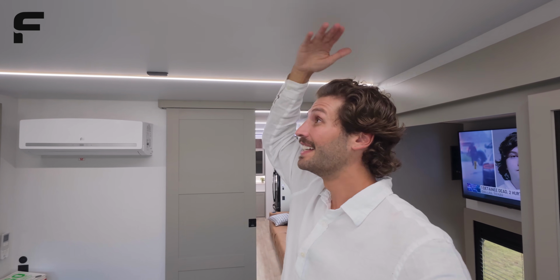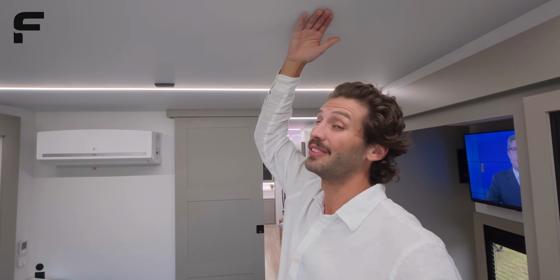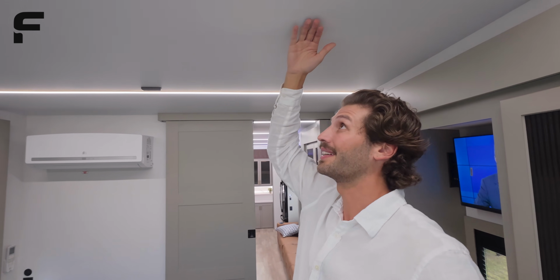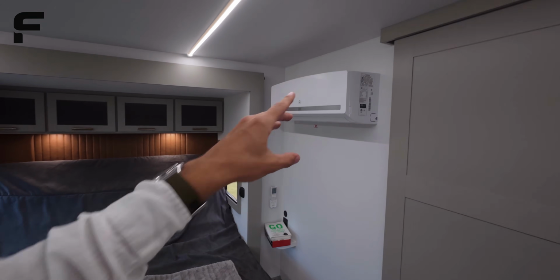Most fifth wheel toy haulers I step foot into are about 6'4", maybe 6'5" on the ceiling height. This is about, actually that's more than 6'7". That's got to be closer to about 7 feet almost. At least probably about 6'9", I would say. So definitely the tallest space you're going to find, and certainly more suited for the tall people. Another mini split AC system here in the bedroom.